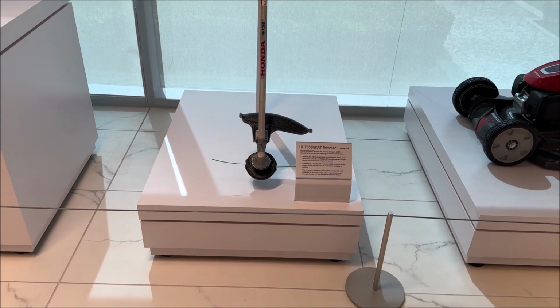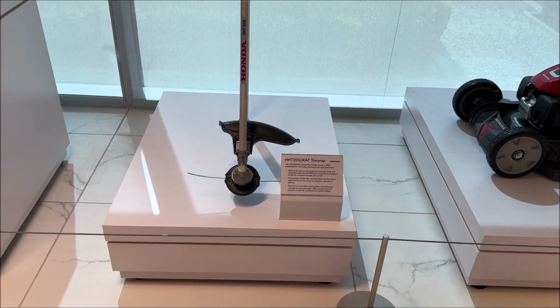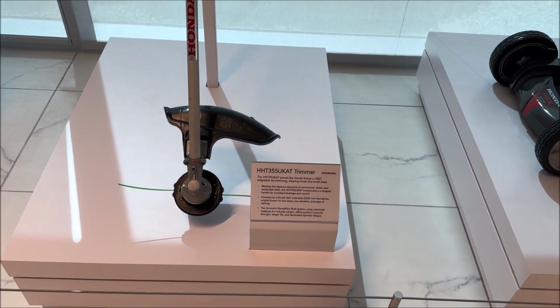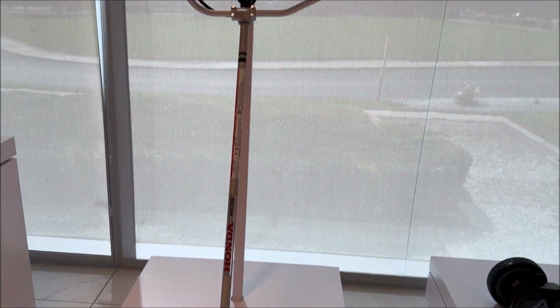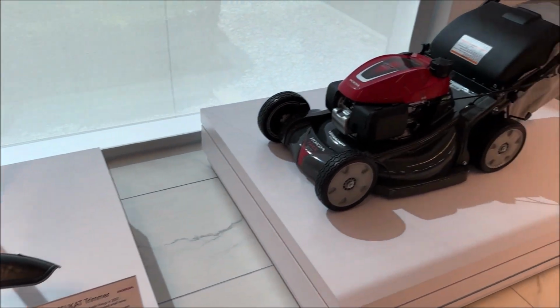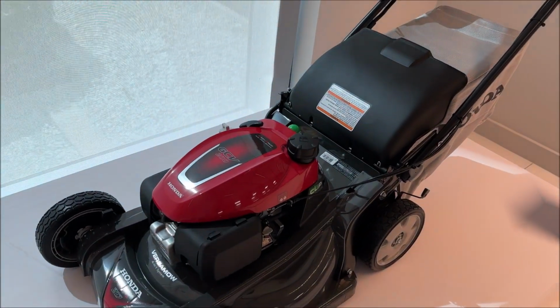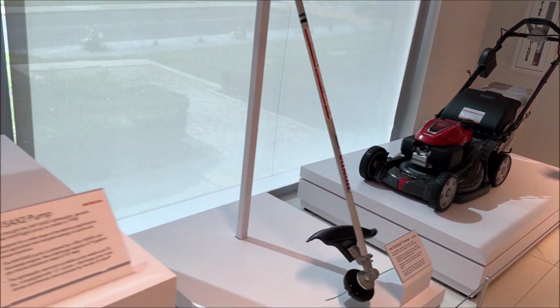One thing I failed to recognize is that pretty much everything with an engine gets appreciation in here, including the HHT35SUKAT trimmer, which came to the lineup in 1997. You could do some serious yard work with that thing. Nice looking GCV200 lawnmower too. I need to up my yard care game.